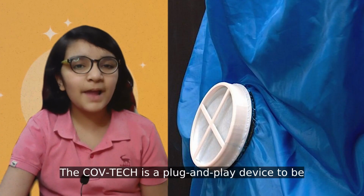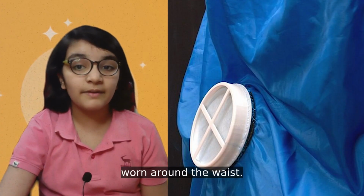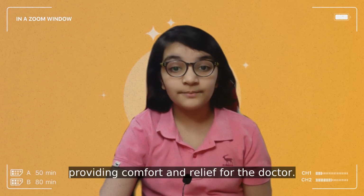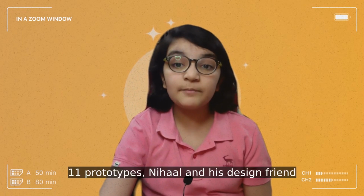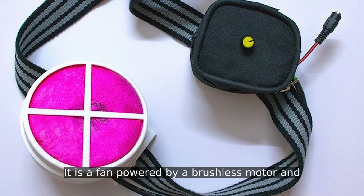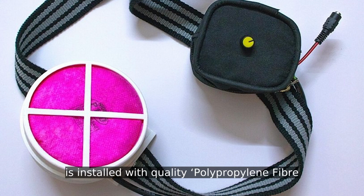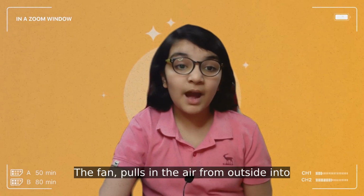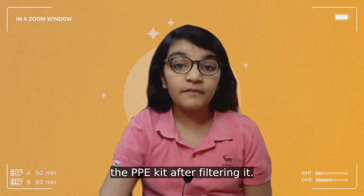The Cove-Tech is a plug-and-play device to be worn around the waist, and it will assist in air circulation inside the PPE kit, providing comfort and relief for the doctor. After designing 11 prototypes, Nihal and his design friend Ritvik came up with the design to fit the waist. It is a fan powered by a brushless motor and is installed with quality polypropylene fiber 3-layered filter. The fan pulls in the air from outside into the PPE kit after filtering it.